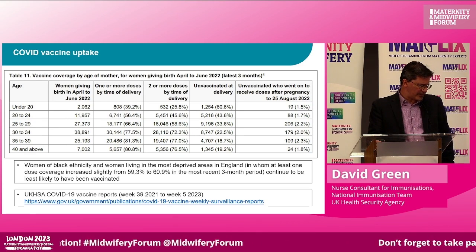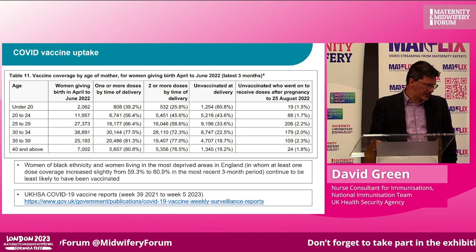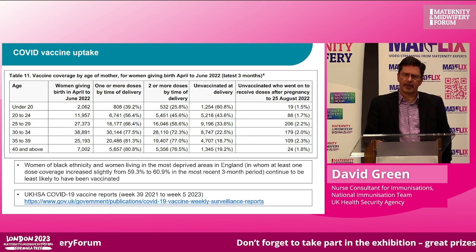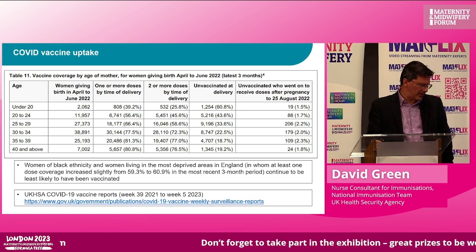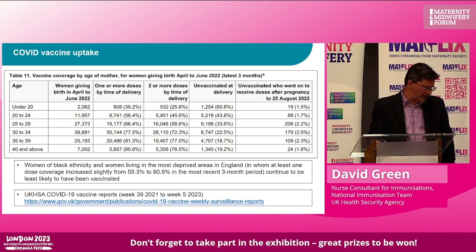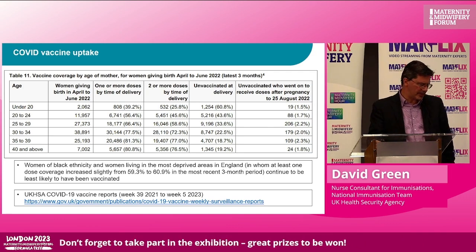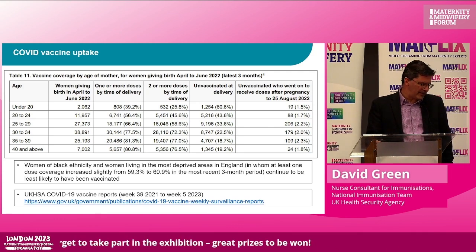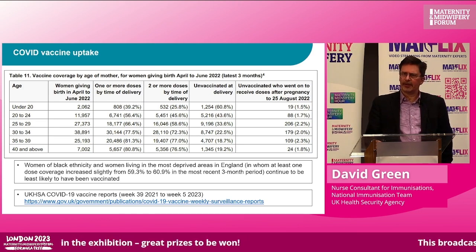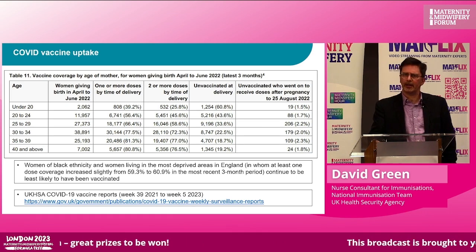And I think what this graph shows is quite a big variation by age of pregnant woman. So if we look at 2 doses or more by the time of delivery, for those women who are pregnant and under 20 years of age, only 25% of those women had 2 doses or more. But when you compare that to 40 and above, actually 76% of those women have had 2 doses of vaccine prior to delivery. So clearly an age differential. The younger the pregnant woman, the less likely it appears that they are going to accept a COVID vaccine.